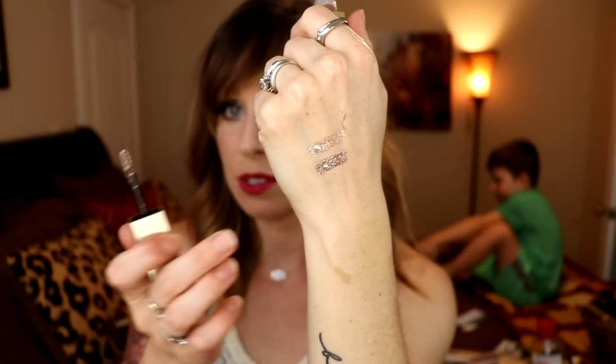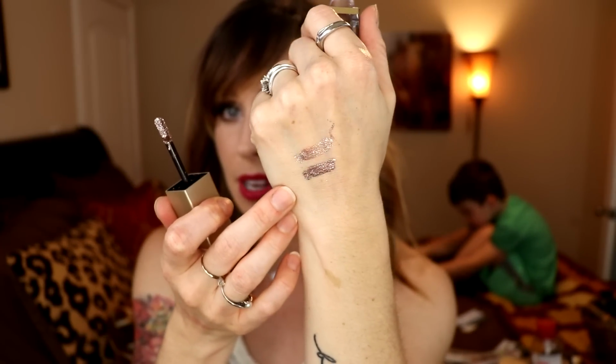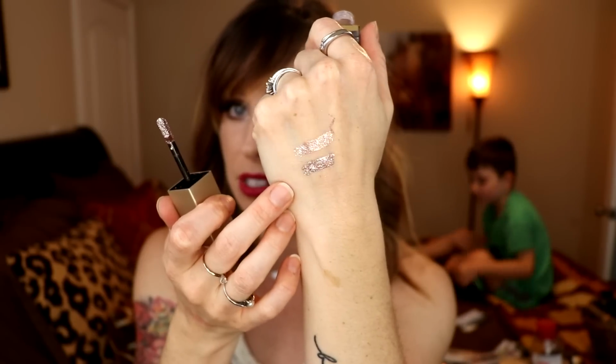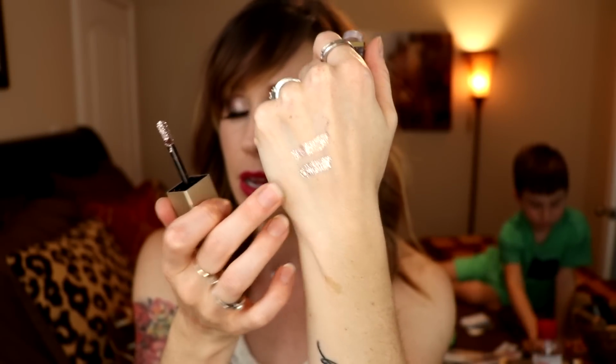This one is called Smoldering Satin and it's got a slight taupiness to it. This one is so gorgeous if you're going to do a smoky eye and then put a little glitter on the lid. Love it.